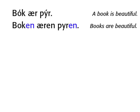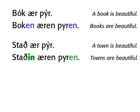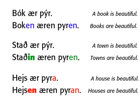Buak es púr. A book is beautiful. Bóknar pjúra. Books are beautiful. Stovnar pjúra. A town is beautiful. Stovnar pjúra. Towns are beautiful. Húsar pjúra. A house is beautiful. Húsnar pjúra. Houses are beautiful. Watch out. Remember that the adjective endings are the same, regardless of whether the noun is definite or indefinite. It's only the noun endings that change, depending on whether the noun is definite or indefinite.